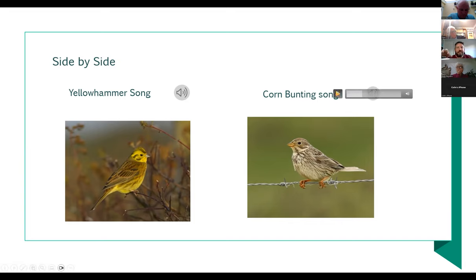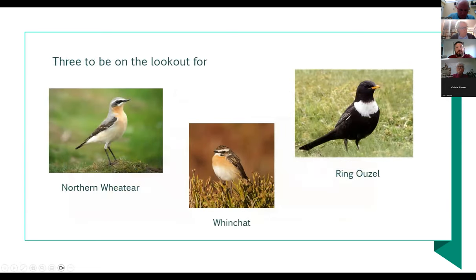I always find that corn buntings are also probably there. They're suddenly there. You suddenly hear the song and you think, oh my God, I've been listening to that for about the last minute or so and I hadn't actually cottoned on. And then the surprises. These are where we're with our fingers crossed. They look exotic, don't they?